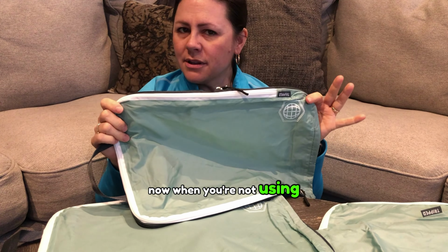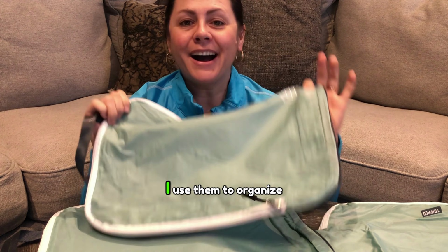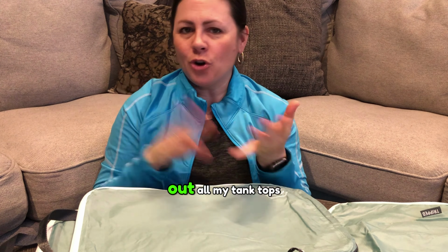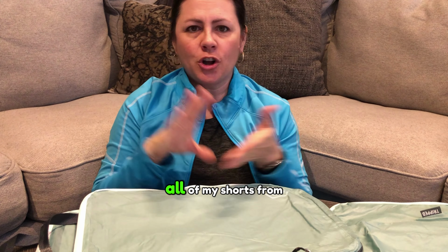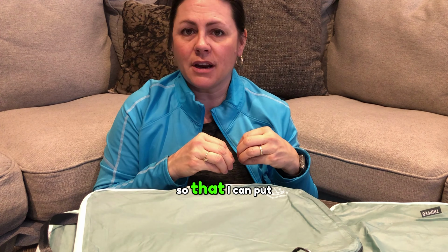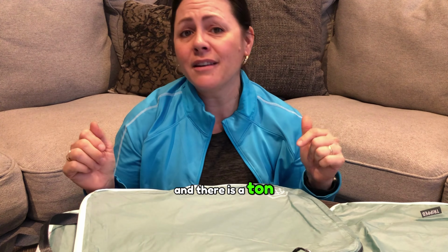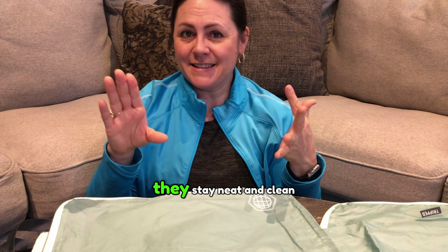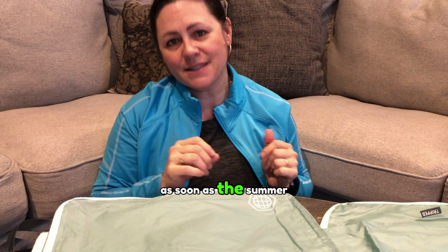Now, when you're not using them for luggage, what can you do with these? I'll tell you what I do with mine. I use them to organize my off-season clothes. So if I want to take out all my tank tops, all my bathing suits, all of my shorts from my drawers so that I can put in all the winter stuff, because I live in Northern Ontario and there is a ton of snow and a lot of winter, I can put them in here, zip them up, put them in a storage bag. They stay free from dust, they stay neat and clean, and they are ready for me to grab as soon as the summer weather comes.